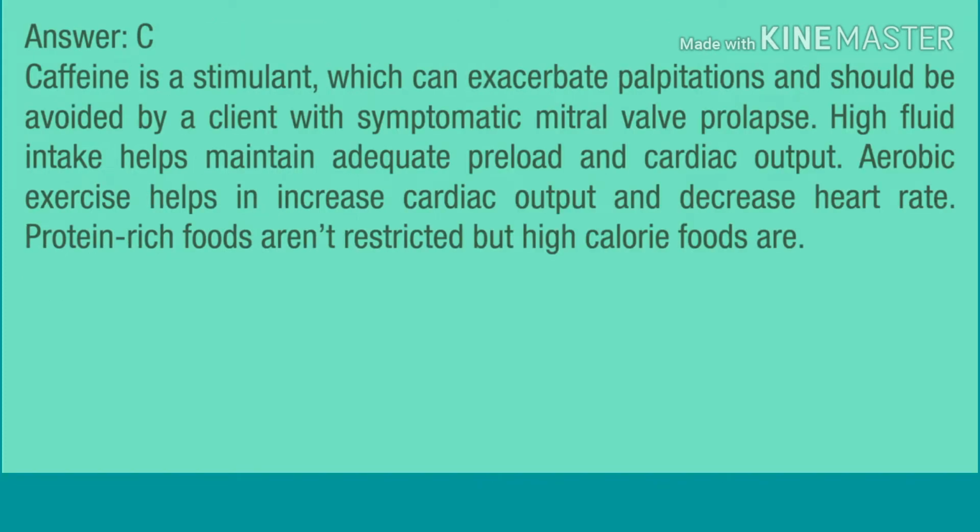Answer: C. Caffeine is a stimulant, which can exacerbate palpitations and should be avoided by a client with symptomatic mitral valve prolapse. High fluid intake helps maintain adequate preload and cardiac output. Aerobic exercise helps increase cardiac output and decrease heart rate. Protein-rich foods aren't restricted, but high-calorie foods are.